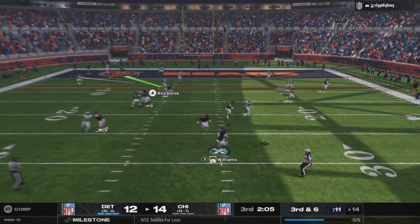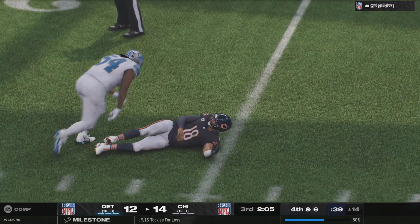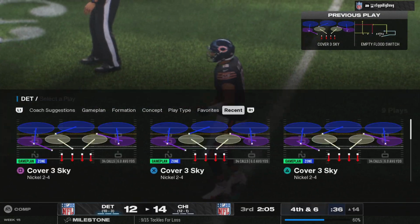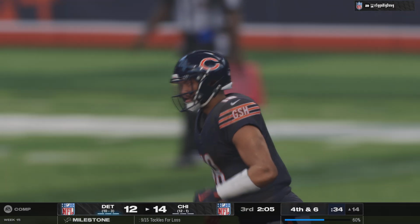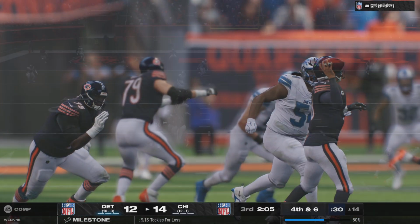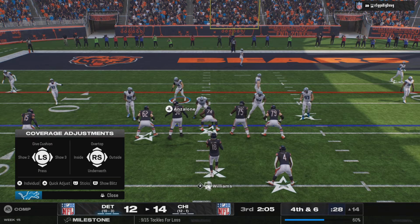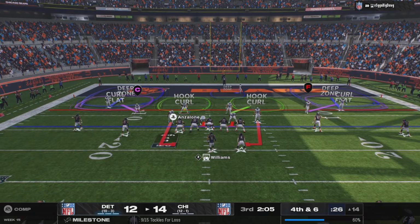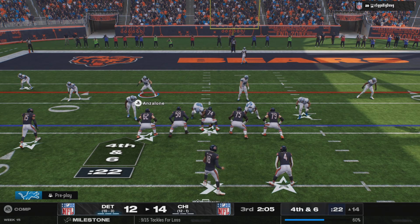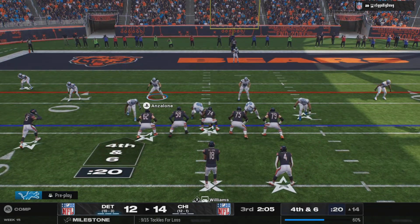Operating from the shotgun, it's Williams. And that is incomplete. Great pass rushers live for third down, especially when they know the offense has to be one-dimensional. And this is a great example here, Mike. They can just pin their ears back and go. They know there is no threat of a run. It is a must-pass situation, and for this offense, they're lucky it didn't result in a sack.